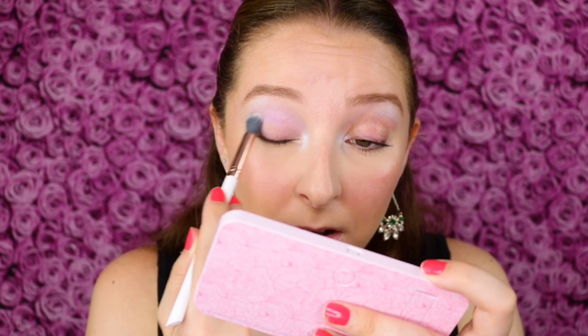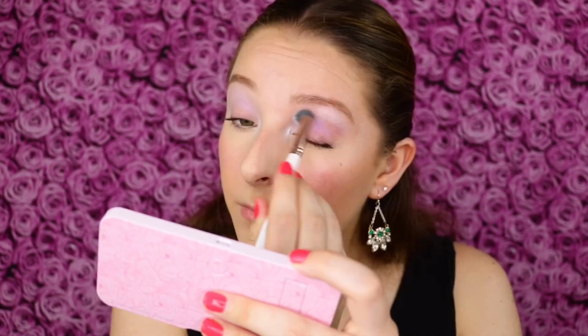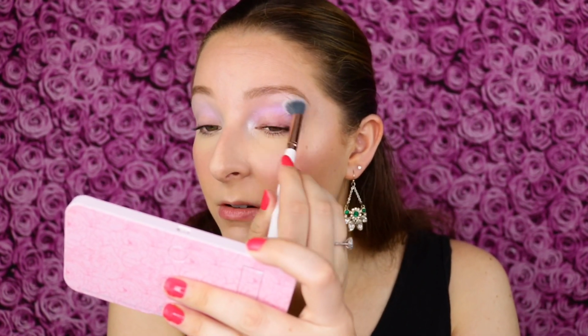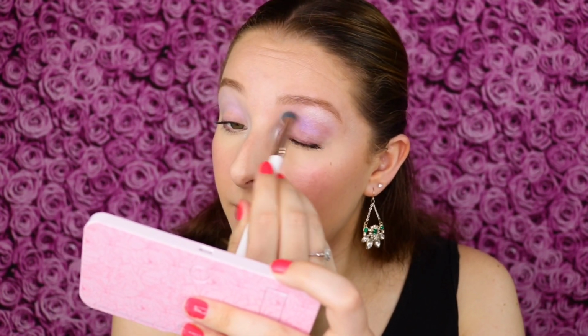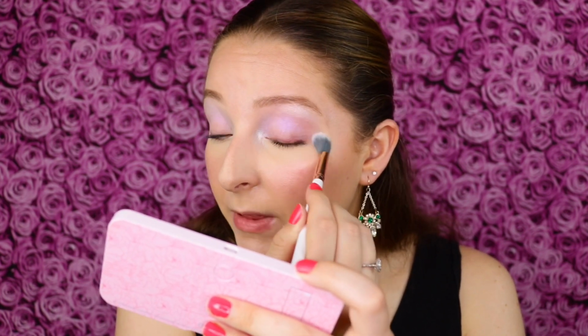Oh, this is so pretty. I love this shade of purple. Gosh, I just love the brightness, the sheen that it has. It looks so neon. And it's super easy to blend.